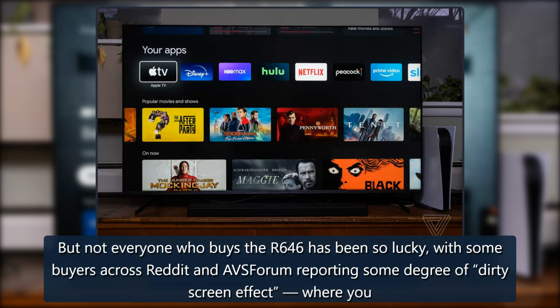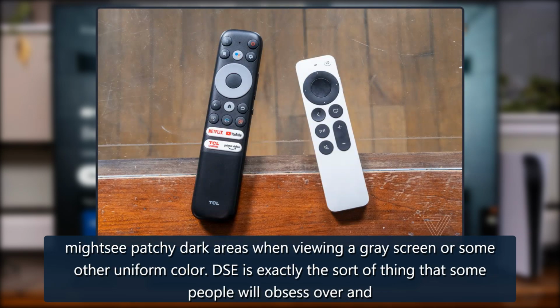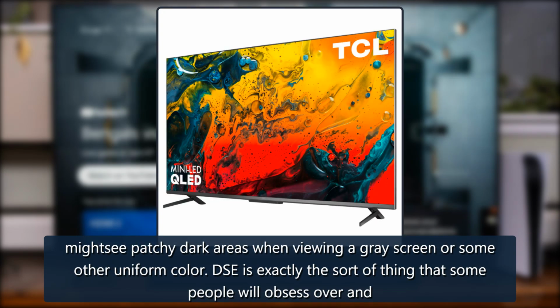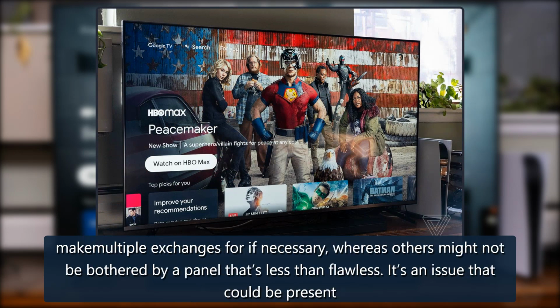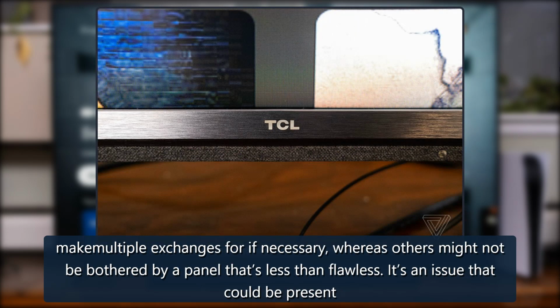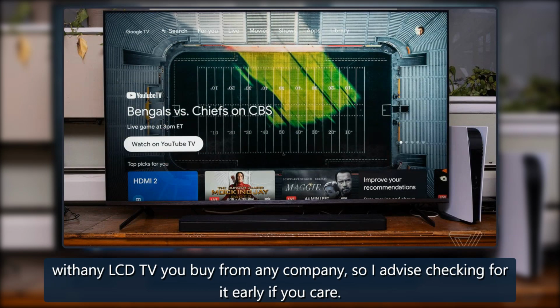But not everyone who buys the R646 has been so lucky, with some buyers across Reddit and AVS forum reporting some degree of dirty screen effect, where you might see patchy dark areas when viewing a gray screen or some other uniform color. DSE is exactly the sort of thing that some people will obsess over and make multiple exchanges for if necessary, whereas others might not be bothered by a panel that's less than flawless. It's an issue that could be present with an LCD TV you buy from any company, so I advise checking for it early if you care.